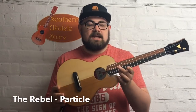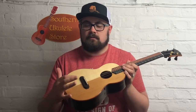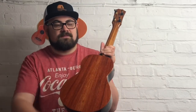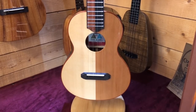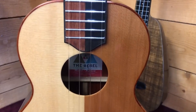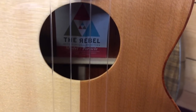The next ukulele we're going to look at is one we have featured quite recently. This is the Rebel Particle, and this particular model is a combination of spruce with western red cedar, with ebony sides and a very gorgeous flat red padauk back. The best bit for me though is the way the binding is padauk, but different padauk to the back, so you've got different shades of reds and oranges and browns working your way around this instrument. It's so well put together and tied in.